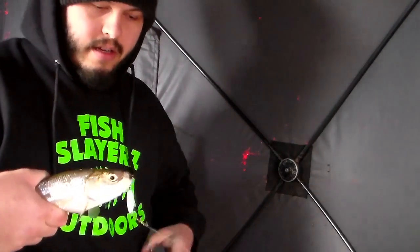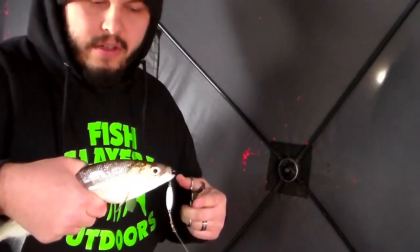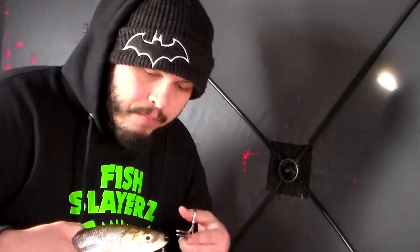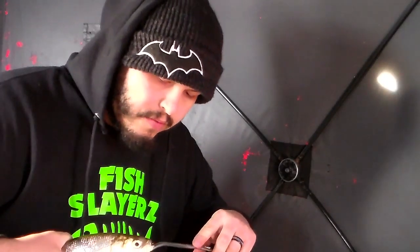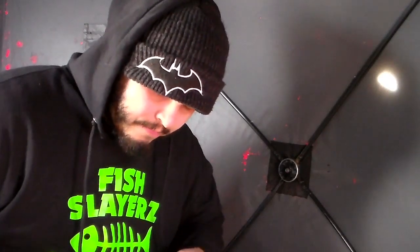That's 2 so far. We've been out here for 2 or 3 hours. It's not real hot and heavy, but we've been marking quite a few fish, and we've managed to pick up 2 so far. So hopefully, as the day goes on, it'll pick up more. Hey, you're doing good, man.